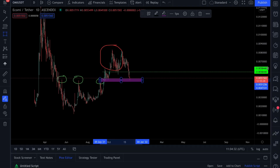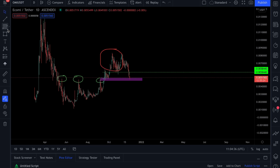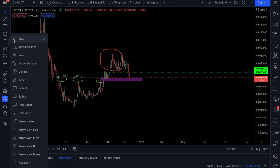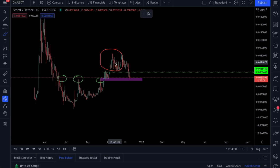Now, 61.8 is important because these are significant psychological levels, and as you guys can see, price reacts, you know, it's almost like magic the way price reacts to that pricing structure. Let me just get in my drawing tool so I can show you guys what should potentially happen.